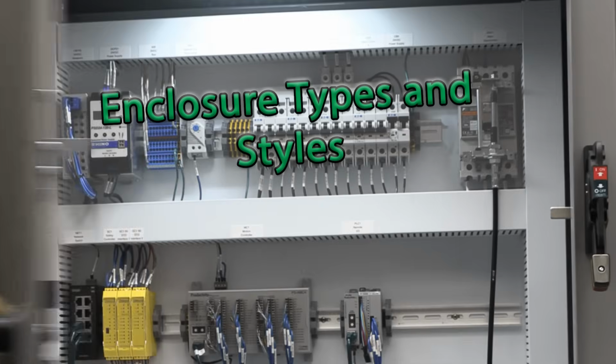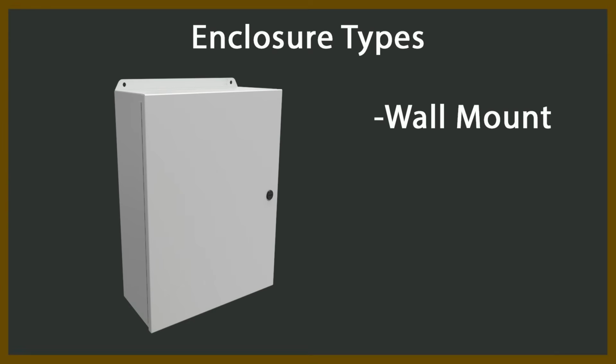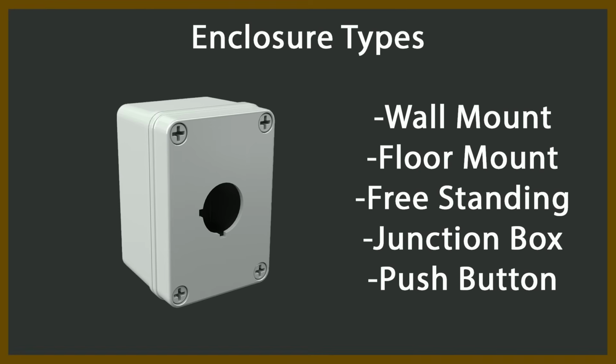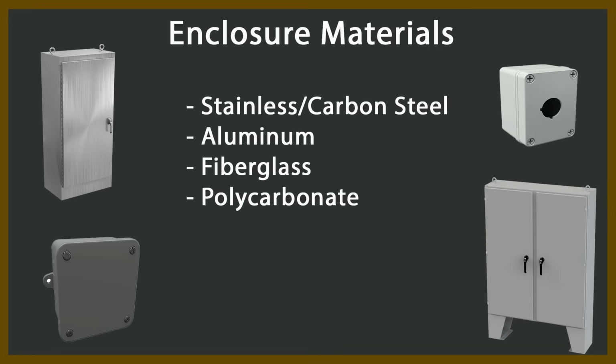Enclosures come in a wide array of types, materials, and sizes to meet the many demands of customers. Common types include wall mounts, floor mounts, freestanding, junction boxes, and push-button enclosures. Enclosures are constructed with stainless or carbon steel, aluminum, fiberglass, polycarbonate, PVC, or thermoplastic ABS.